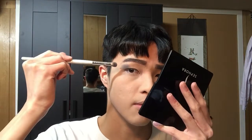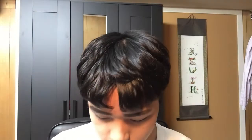This is my first time using actual colors. Usually all of my looks, I do neutral colors. So this is my first time ever using something so crazy, you know. We're gonna bring it out. I'm gonna keep a little bit of space between the shadow and my eyebrows so I can highlight my brows later. It's gonna be like the outer shape, like, yes, hello.